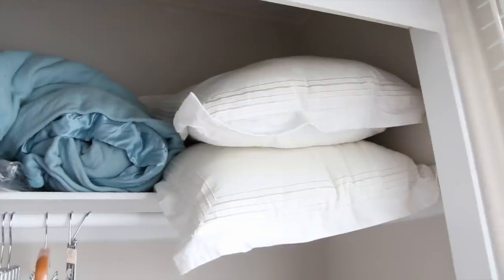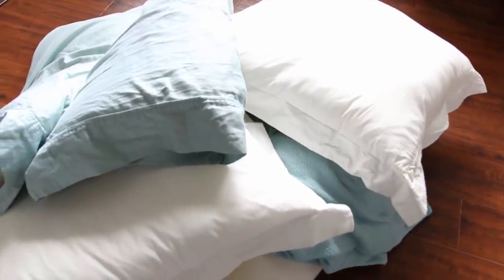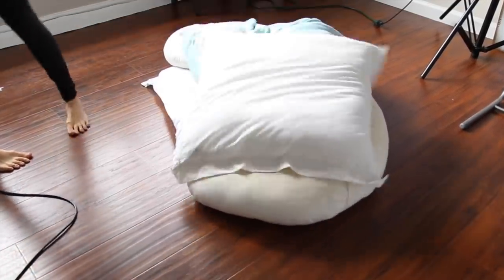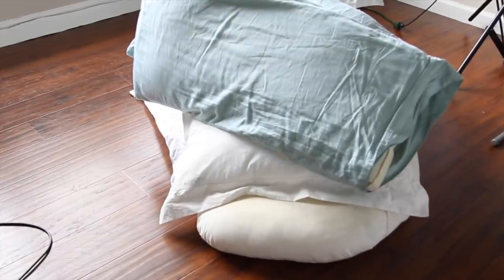Next up is extra pillows and bedding. I feel like a lot of people have these stored away thinking that when we have guests over, or what if we need a spare set? But I would argue that you really only need 1, maybe 2 spare sets of bedding, and anything else you can feel good about donating so it's not cluttering up all of your closet space.